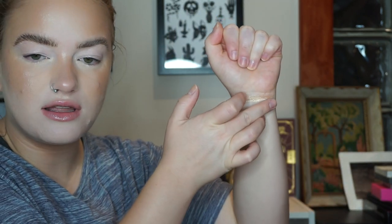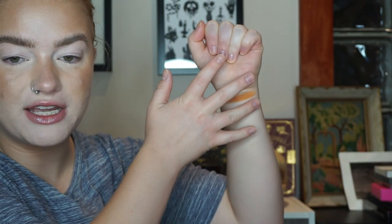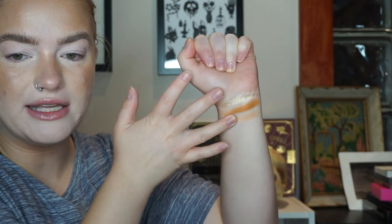This is just a regular metallic. Then we have the shade Curious, which is the most delicious warm camely brown. Oh God. Then we have Grateful, because God forbid, Beauty Bay doesn't put a beige in one of their palettes. So that's a light beige.